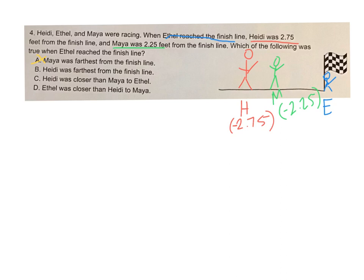C says Heidi was closer than Maya to Ethel. That's a little confusing. Heidi is closer than Maya to Ethel. So is Heidi close to Ethel, or is Maya close to Ethel? What do you think? I think Maya's definitely closer, but it says Heidi is closer, so I don't think that's going to be the answer. Okay, getting rid of C.